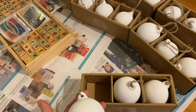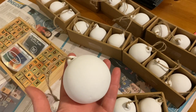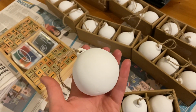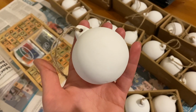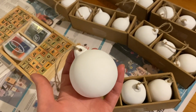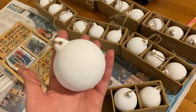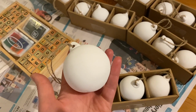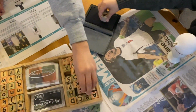It was a pack of 3 for £3, so they're £1 a bauble, which I think is just ideal for teacher gifts, because there's a lot. We don't just give to the teachers, we also give to the cleaner, we also give to the people that do the lunches. So this will save a lot of money, as well as be nice and personal for giving them as a gift. Oh, and we also give the janitor as well. We just feel that the school wouldn't work without everyone, so they should all get a little gift to say thank you and Merry Christmas.